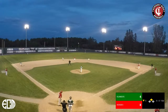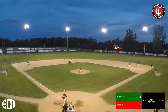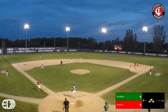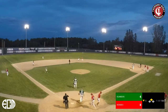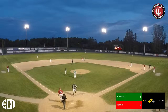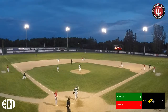He's lost some command of the strike zone here now as he's into his 3rd inning of work. Has thrown 1 2/3, up to this point. And that ball is hit hard, and that's going to be through the hole for a base hit. McKay getting the wave around third, and he will score as the ball's cut off on the way in. And it is 9-4 Ironman as Lester picks up his second RBI of the ball game. So the error comes back to haunt the Islanders as McKay steals a base and comes in to score.